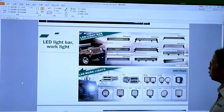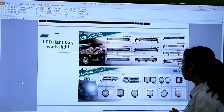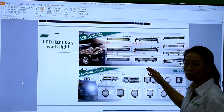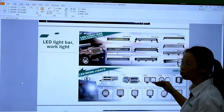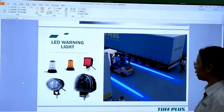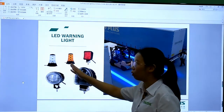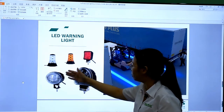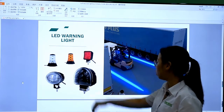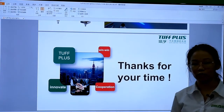Okay, our light bars. Today we will show you our light bars in different designs and different sizes. Yes, we have several new products, and we'll show you later. And this is our working lights. Okay, the next special warning light is like this one. This is for the warning. Yes, for the warning. And this is for the faultless. And this is the U-shells. The U-shells are faultless. Okay, let's go back to our product introduction.